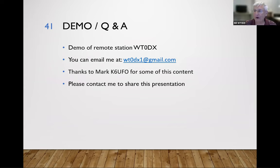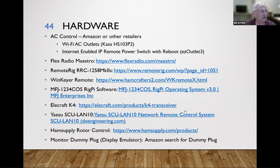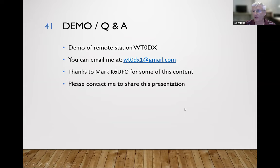So anyway, that's our presentation. A couple things. First of all, I mentioned that there's an appendix several times. We are going to post this to the files section of the groups.io site for FrontRange 6 meters. I'll just flip through it here. It has all the links for software, for hardware, different websites, other software tools, Node-RED, et cetera. So a lot of links back here for pretty much everything we talked about if it wasn't already linked in the presentation. Hey, Bill, maybe just go through them slowly for the video.